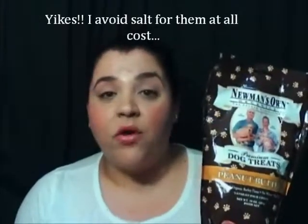The only thing I don't like is that they have ground chicken in all their treats, no matter what flavor it says. Rocco's allergic to chicken, but on a plus side, it has ground chicken instead of chicken meal. So that's a plus for them. Missy would definitely get these. And they don't have any salt. I don't like salt in their treats. If there is salt in the treat, I will not get it. I will avoid salt for them at all costs. I don't like to give them salt.